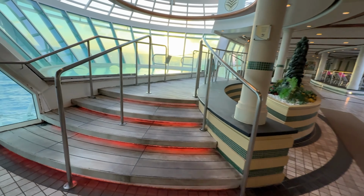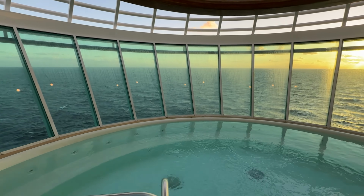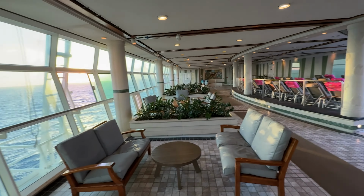Moving aft from the gym on 11, you hit the Solarium. This adults-only pool and hot tub area allows guests 18 years and older. The hot tubs are cantilevered over the side of the ship for great views. Unlike other classes, this solarium is open air with no closing roof.